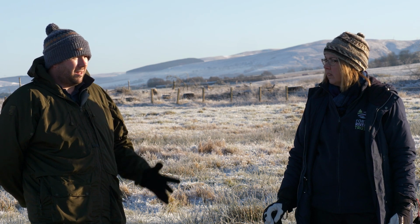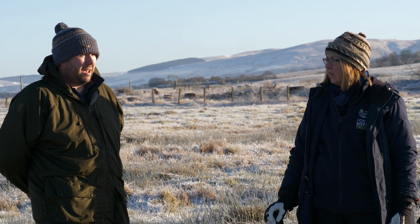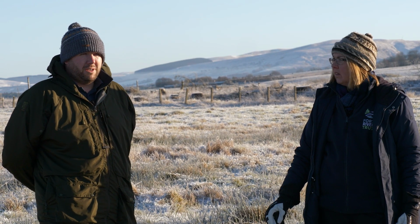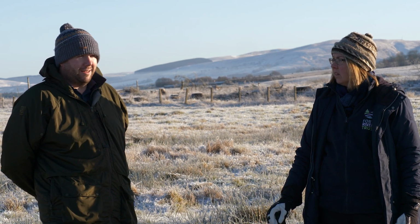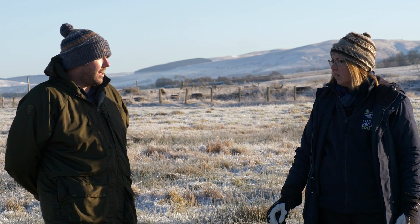And Sandra's been delivering a project here at Greenloaning, which is one of about 6 that we delivered last year to help slow the flow and start improving wetlands within the catchment.